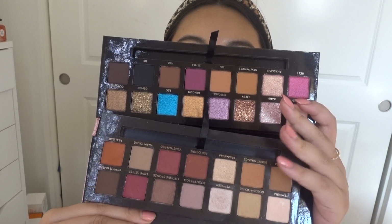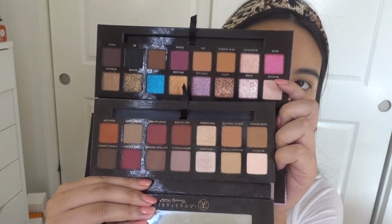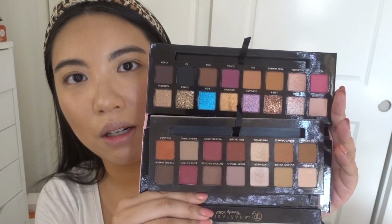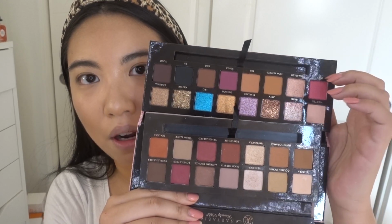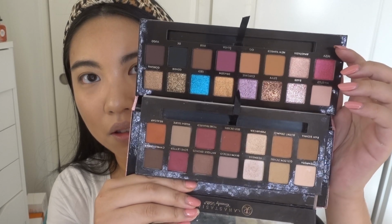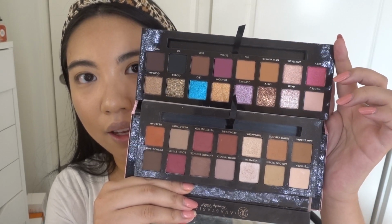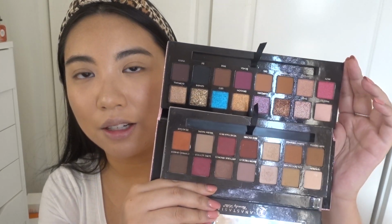So let me open the Modern Renaissance palette side by side so you guys can see the differences in terms of color stories. So here, the Modern Renaissance palette is at the bottom. The Amrezy palette is at top. I feel like there are some similar colors like this one. And then those kind of brownish colors, similar to the colors in the Modern Renaissance palette. But the front row with all the shimmers and blues are definitely brand new for this eyeshadow palette.